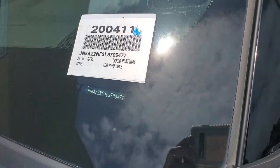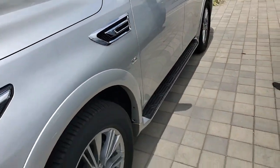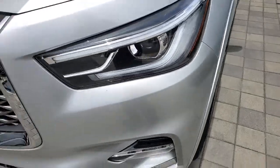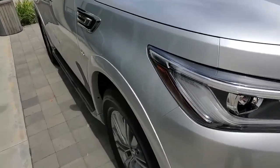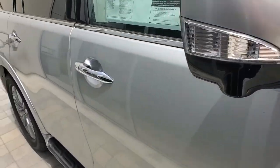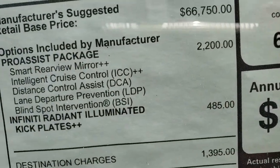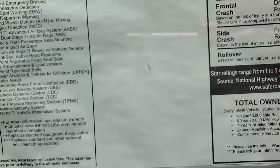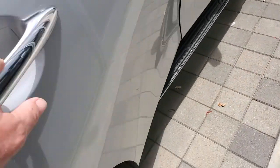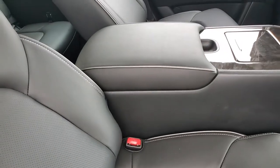This is a 2020 new QX80 Liquid Platinum. It's one of two 2020s we have left. It's got the ProSys package, which I really like. It has a $70,830 MSRP. It does have the captain's chairs, dark interior.